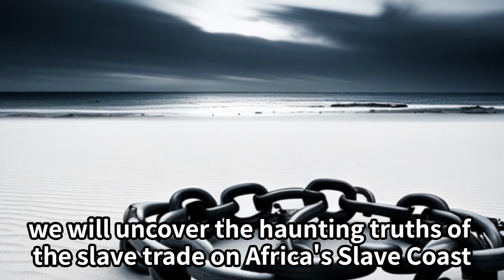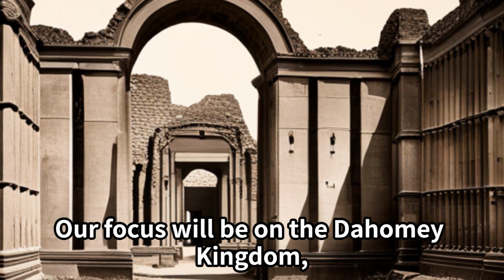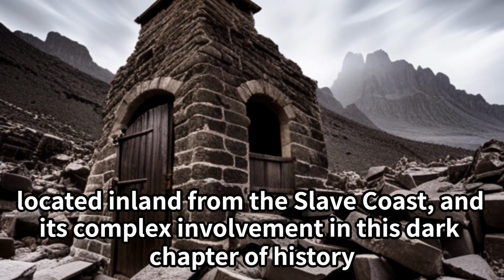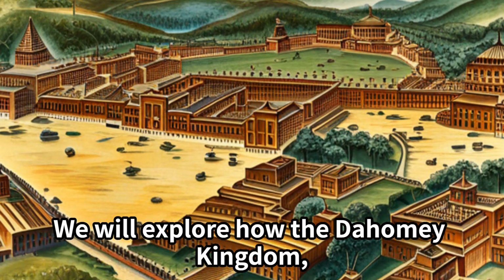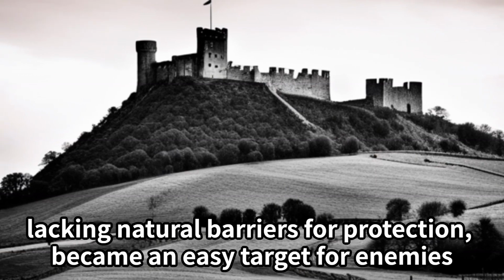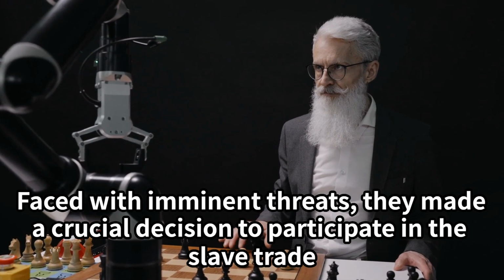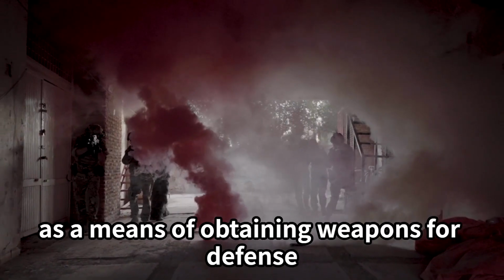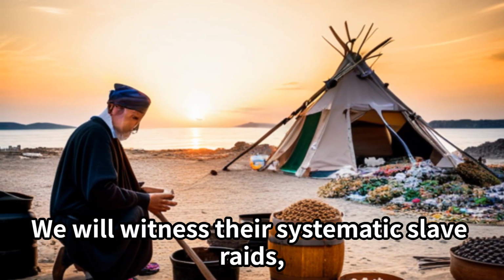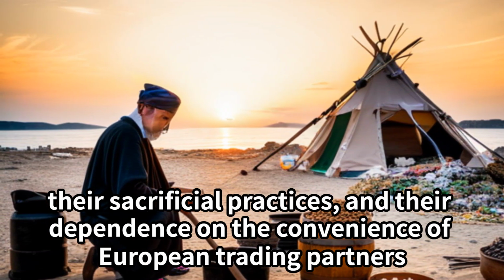We will uncover the haunting truths of the slave trade on Africa's slave coast. Our focus will be on the Dahomey Kingdom, located inland from the slave coast, and its complex involvement in this dark chapter of history. We will explore how the Dahomey Kingdom, lacking natural barriers for protection, became an easy target for enemies. Faced with imminent threats, they made a crucial decision to participate in the slave trade as a means of obtaining weapons for defense. We will witness their systematic slave raids, their sacrificial practices, and their dependence on the convenience of European trading partners.